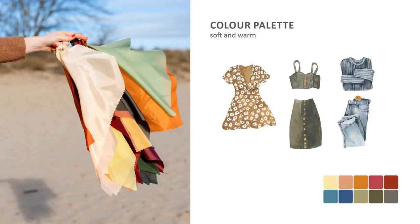So if we look at our example, she has this soft and warm palette. And what's again good to emphasize is that you don't only wear exactly those 10 colors. You don't have to look for exactly that orange or exactly that green. It's a color family, and everything that blends in well can go in your capsule wardrobe.